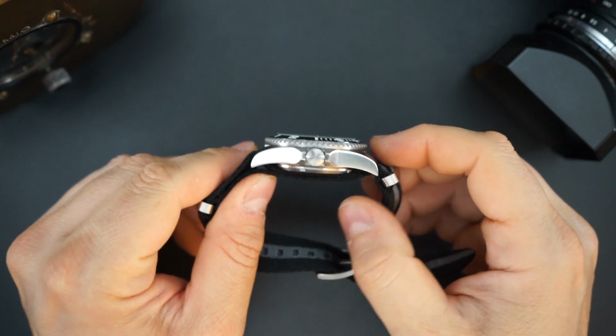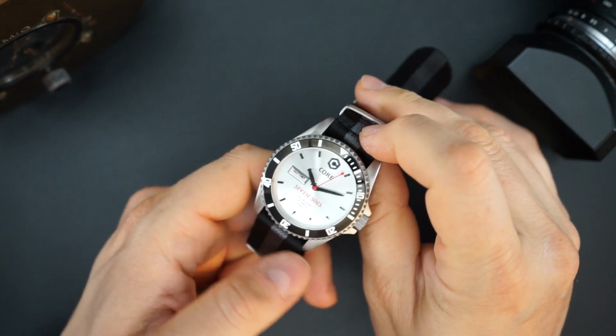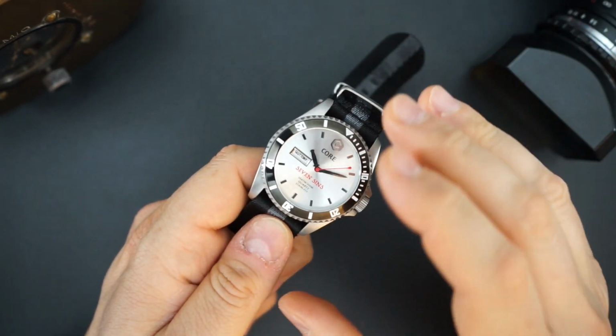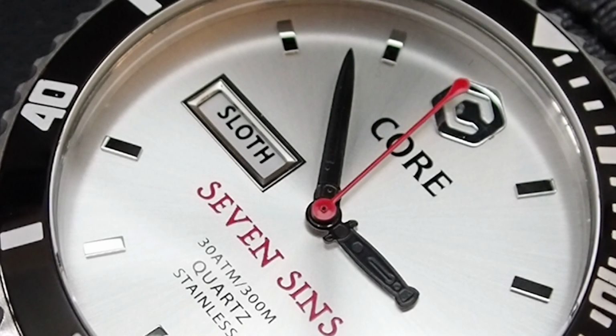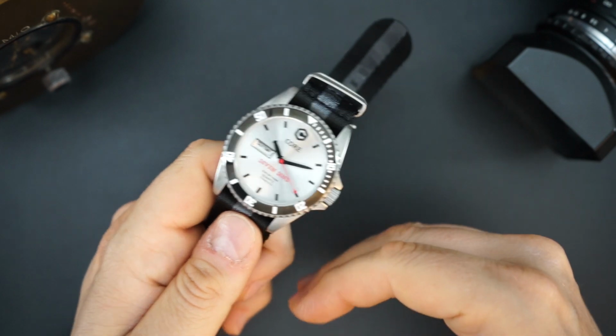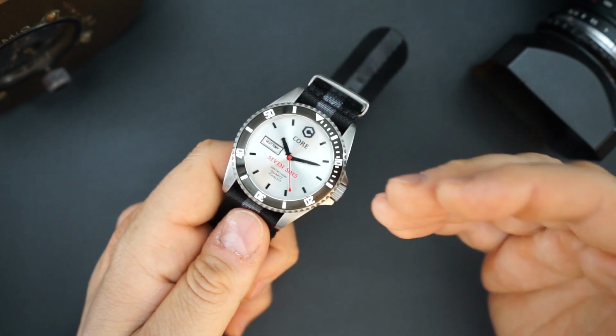Now, is this something I would wear? In all honesty, I probably would not wear this. Not because it's quartz, just because I'm not really into the whole knife and blood thing and everything like that. When I saw the automatic version, I thought it was pretty interesting. The quartz version, I think, is a little bit less attractive because obviously it's quartz, and I kind of shy away from quartz unless it has something that's a little bit special about it.